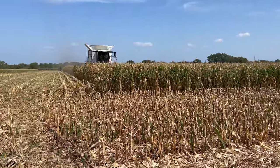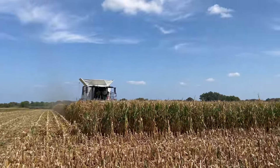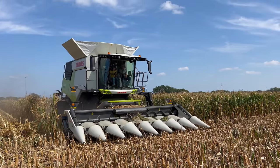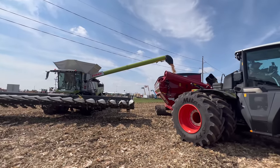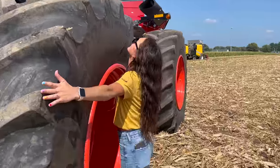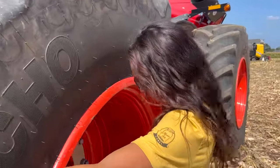It looks like Laura's got the first row of shame. She missed a row. That's a big tire. That's a huge tire.